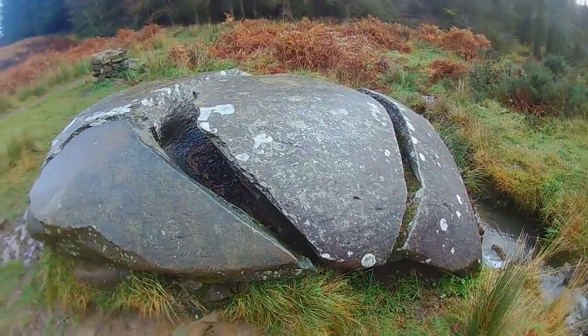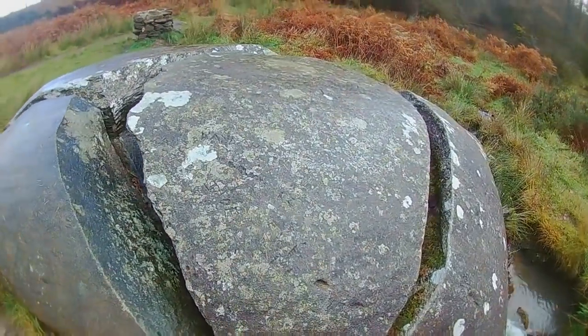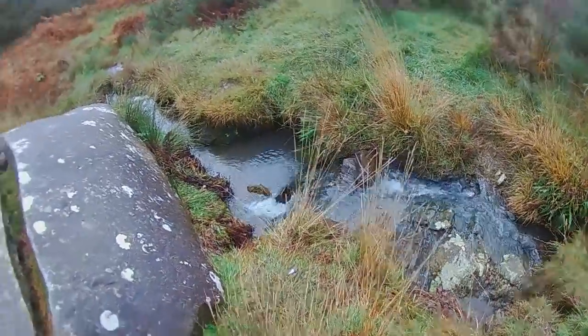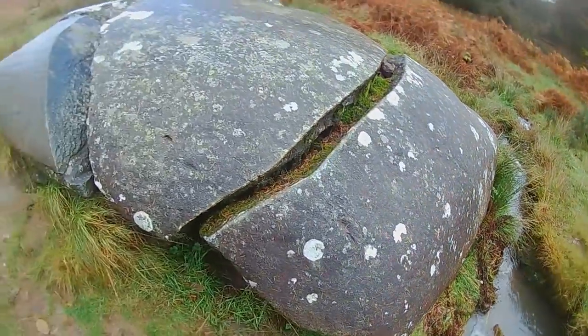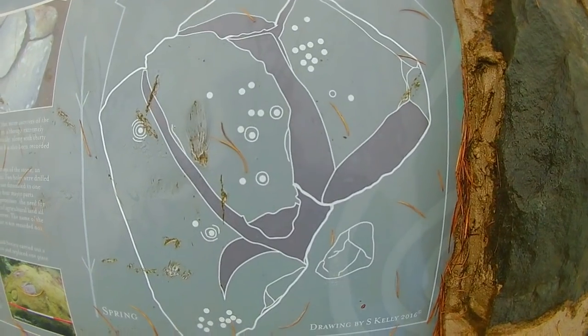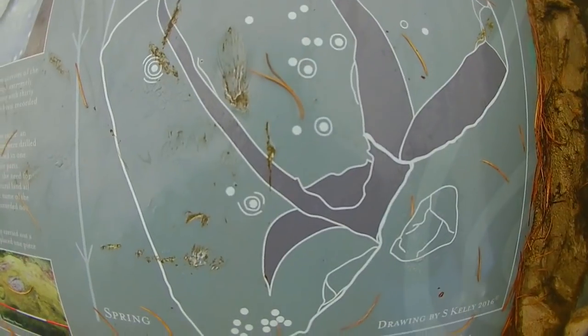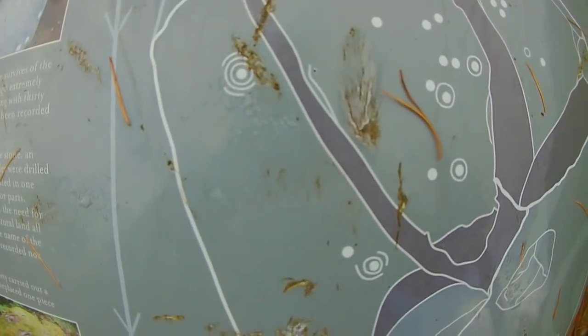Now in my look, they've all gone. That would be absolutely typical, wouldn't it? There's a little plaque that shows where they are, but I cannot see them for the life of me. So let me go and check and see where they are first. So excuse the plane going over. That's the seaplane there. But there's a drawing from 2016 that shows where the cup and ring marks should be.